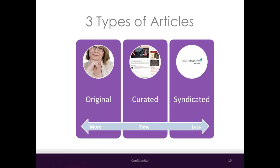And then finally, the syndicated, and this is obviously things like family features, tends to skew towards lifestyle to a great extent, although if you wanted to invest in an AP feed, if you wanted to invest in a New York Times feed, you can clearly syndicate content. And you might be thinking to yourself, if this content exists on the AP or the New York Times or family features, why would I want to share content that people could just go and see on their own?